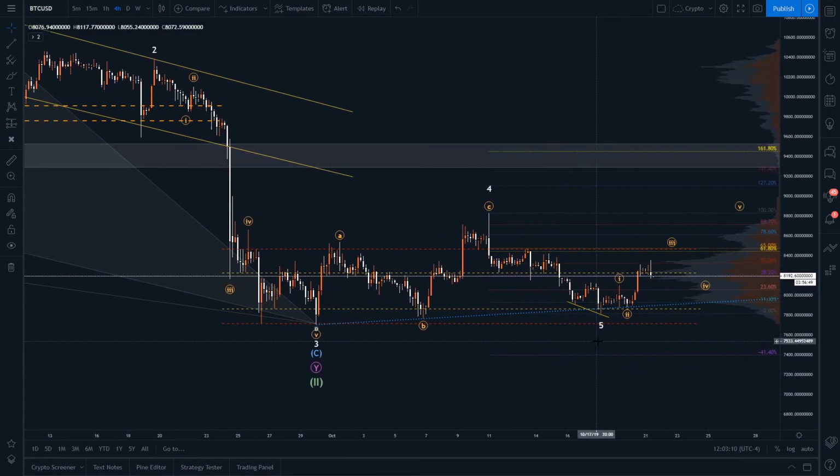And that is the same exact thing that happened last year. So that's why I really think that our bottom is in. Don't quote me on this. Obviously, we could get rejected here and we could dump really hard and go deeper.